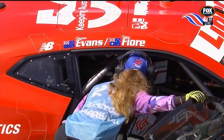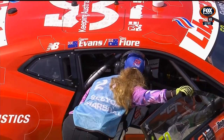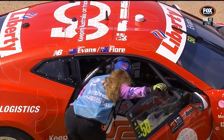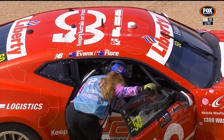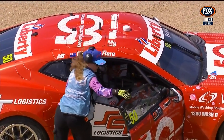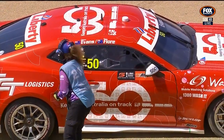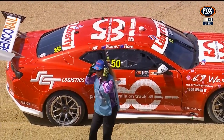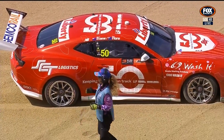Good news here for both Dean and for Jackson. Jackson in the car at the moment is no damage to this car. It's just gone up into the runoff area at turn one on the approach to Mountain Straight. It's buried down there. They'll get that dragged out, go back to the team and make sure that they've got all the dirt and debris out of the front of the car and get it on its merry way once again.